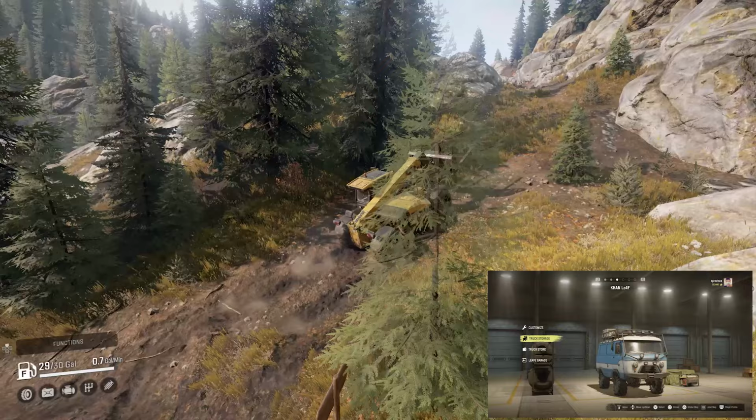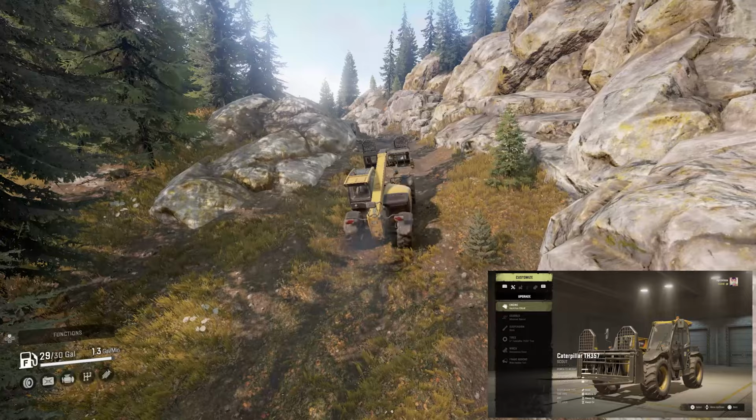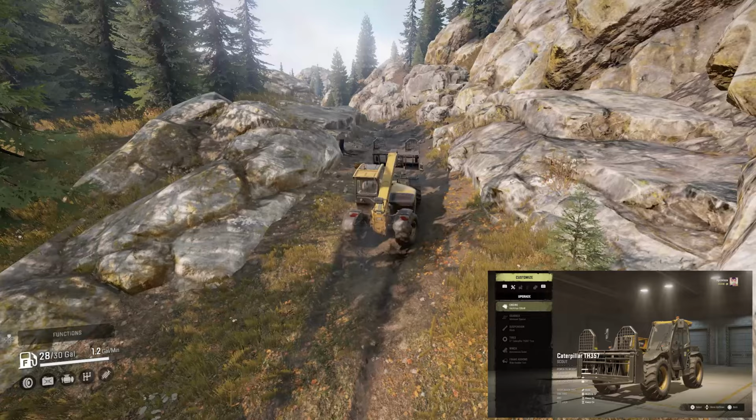So there are some special things about this telehandler. This is a phase 2 vehicle that you find actually twice on both maps in the Yukon region. So if you choose to sell it, it's good money. If you don't, you can hold on to it. It actually is pretty capable in some deep conditions.